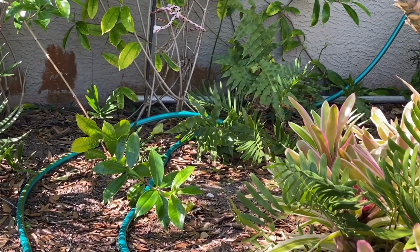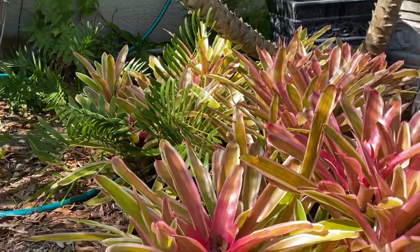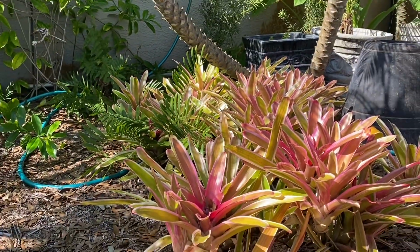So if you keep it in the shade, you're probably going to stay with more of a green and white. If you let it have a little sun, but not so much that it's going to burn it up, you'll get more of the pink.